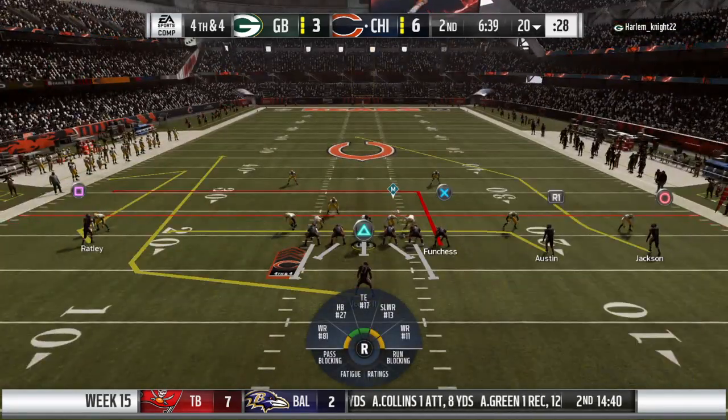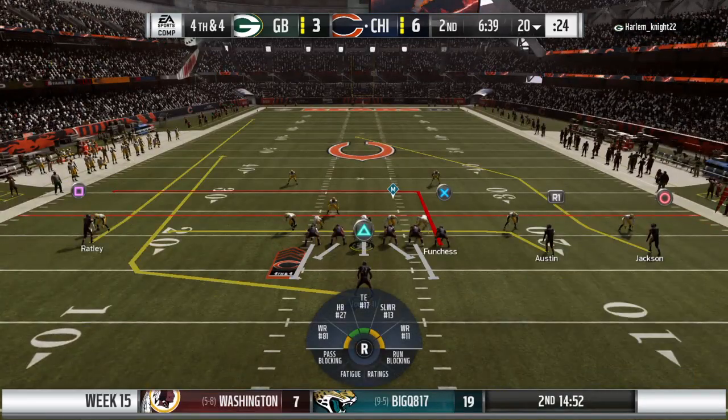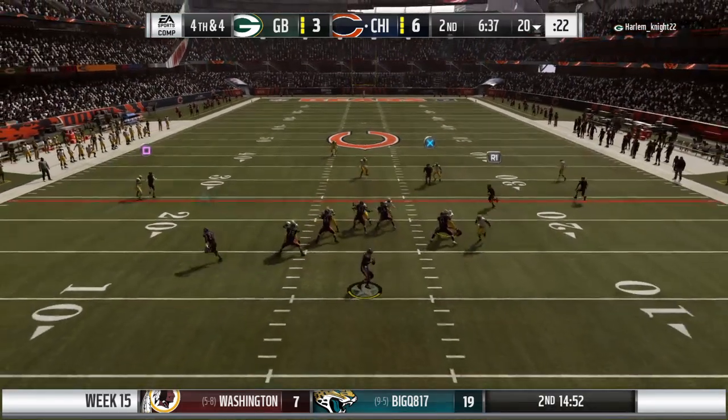Detroit! Detroit! Hot! Gone! Gone! Gone! Gone! Hot! They do go for it.